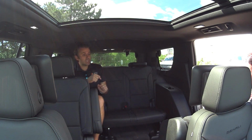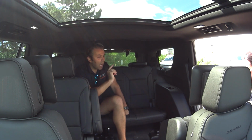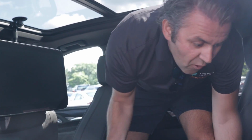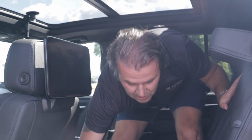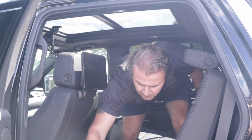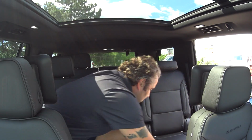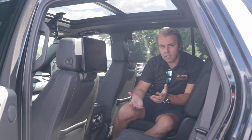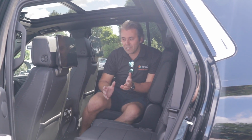Now, let me jump into the second row and look at how I'm going to get into the second row. Because in here, we have only 7 seats. Just fold that. I can actually stand and then move this seat over here. And just look at that. This thing just needs a kitchen inside. That's technically the last thing that you'll need.